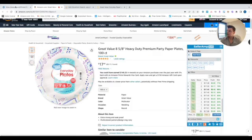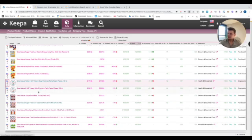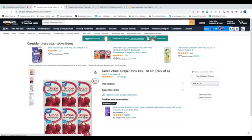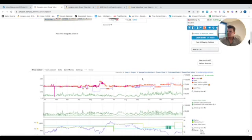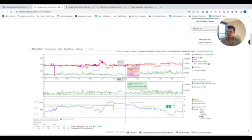So we'll keep it moving, right? And so we'll go back to Keyword Product Finder. And it looks like those are the same sorts of paper plates. So we'll click into this guy. Again, the buy box looked very consistent, steady, plenty of activity. 6-pack of these grape drink mixes. Looks like the price is in between 18 and 20 with some potential for higher consistent demand.